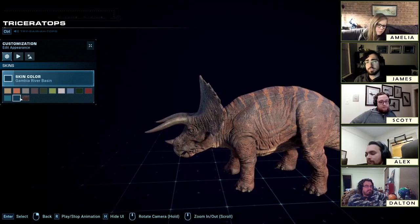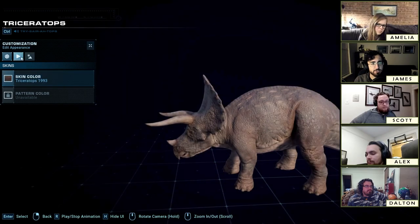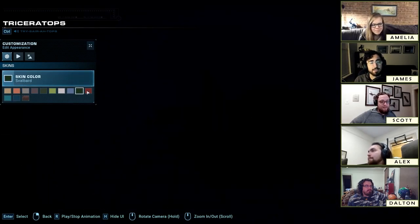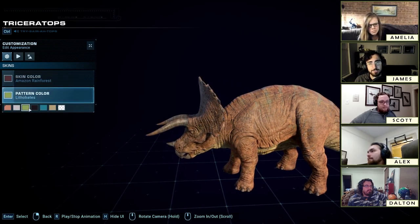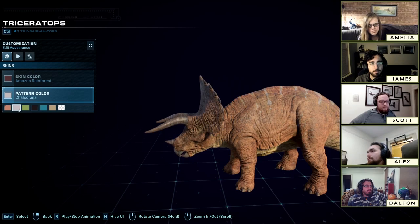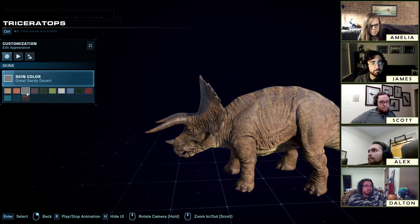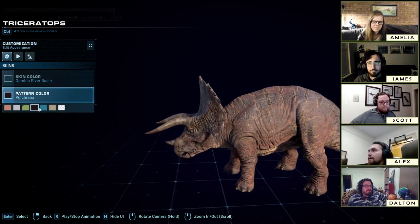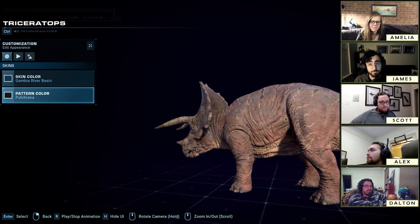Yeah, so there are differences that are reminiscent of the species differences between the two Triceratops species, although I don't think it's a one-to-one match. I'm not an expert on them, but it's not like one's entirely one or the other, but the traits they're changing are things that do differ between them. That is cool. I'm willing to admit that. You're a big enough guy to admit that? I'm a big enough guy to admit that Jurassic World Evolution 2 did something that looks cool.